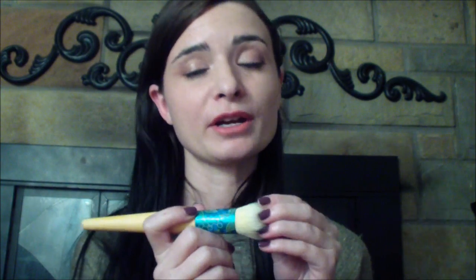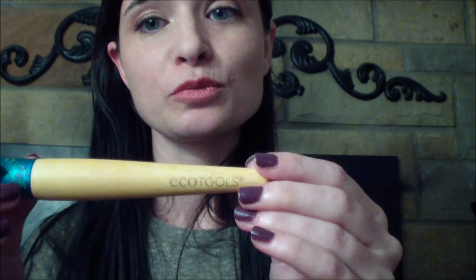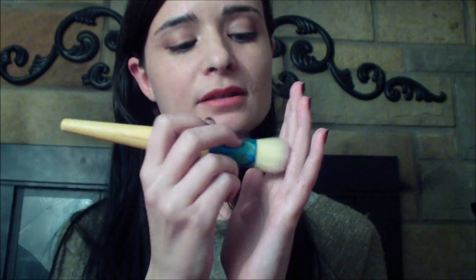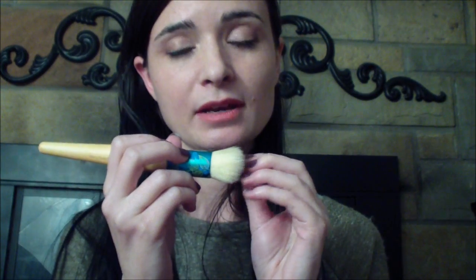Skin perfecting brush. I think the recommended usage is BB creams. Skin perfecting sounds much nicer. From Eco Tools. I really like Eco Tools brushes, and they didn't have as much of a variety, but then they added this line on, and I actually got 2 of these. I haven't used the other one, so I can't say whether I really like it or not.